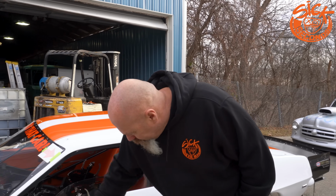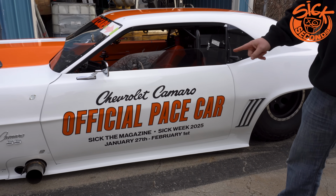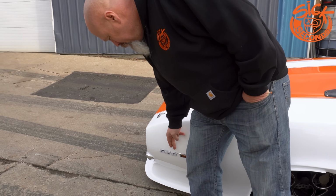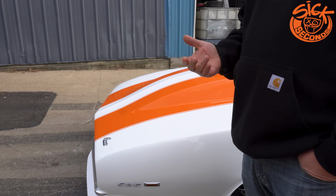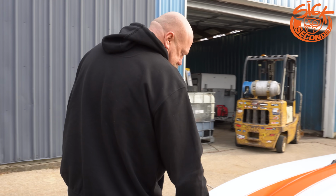But notice, official Pace Car, SICK the Magazine, SICK Week 2025, January 27th through February 1st. So, the official Pace Car SICK Week. That's pretty cool. Cool touch to it. But here you go, 526. Figure that's a good idea, because people always say, how big's that engine or whatever? Well, just read that, 526. But all the way down to the trim pieces, chrome front bumper.